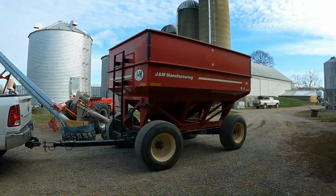Got that all finished up. Just grabbed a combine, headed on over to John's. Started combining some more corn. This is the first load from over there. We're unloading now. About 25% moisture.